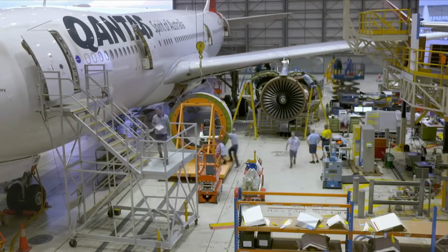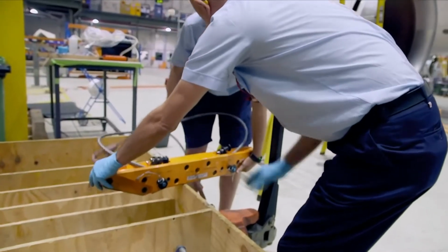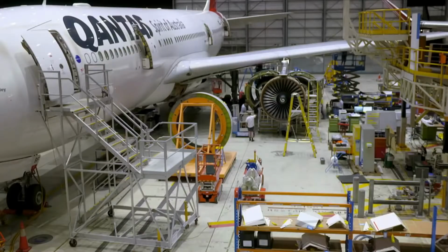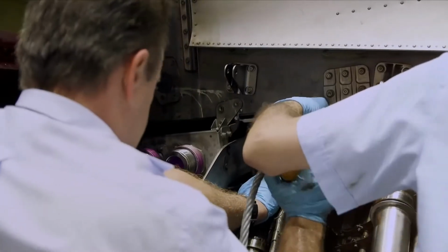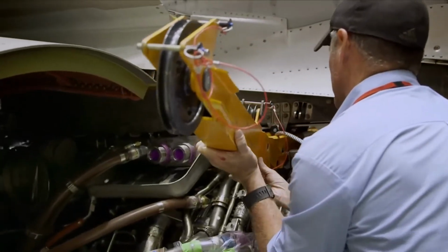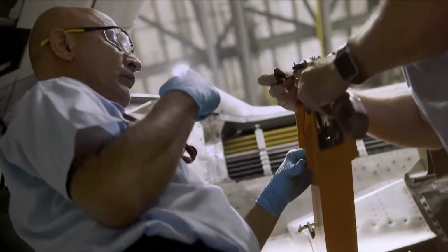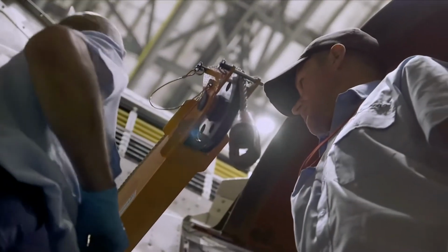With the nose cowl securely stored, next up the team prepare the bootstrap kit. This custom tool provided by Airbus is specifically designed to support the A330 engine during removal and installation. That's it. Like everything in aviation, it's a precise calculation. Yeah, that's me. Confident the engine is supported, the team carefully loosen the bolts.